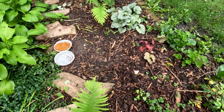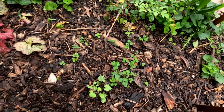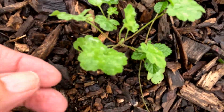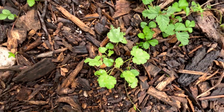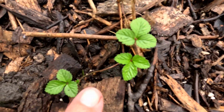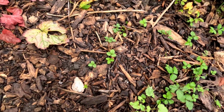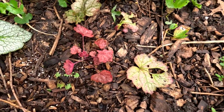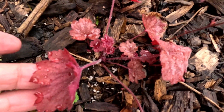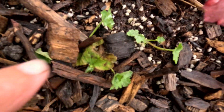Over here I planted a bunch of coral bells. Here's one right here I just got from bare root this year. I got a bunch of alpine strawberries growing in here. They have little teeny berries about the size of the tip of your finger that I think birds really like. And here's some coral bells I planted last year. And here's some I planted here this year.